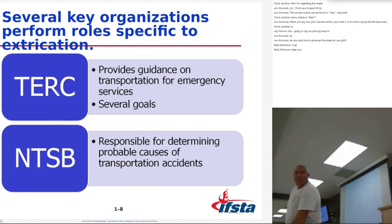Next one, Turk. So this is an organization that basically identifies the rescue components, emergency rescue components in transportation. They look after making sure that everybody's sort of on the same page when it comes to vehicle rescue, okay?